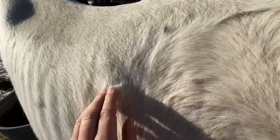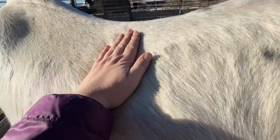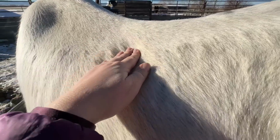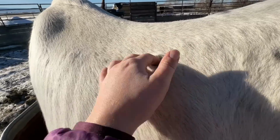Her ribs are definitely still visible, but they're not as prominent as they were. One really exciting thing is that her top line is even beginning to fill in. I could feel every single one of her vertebrae, and now there's just a little bit of extra cushion on the top of her ribs.